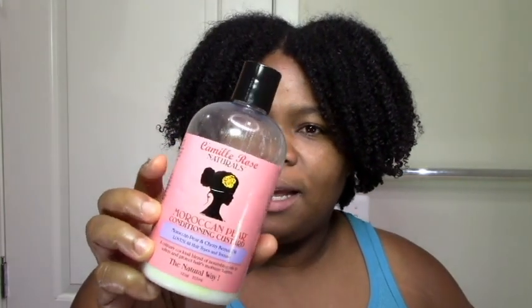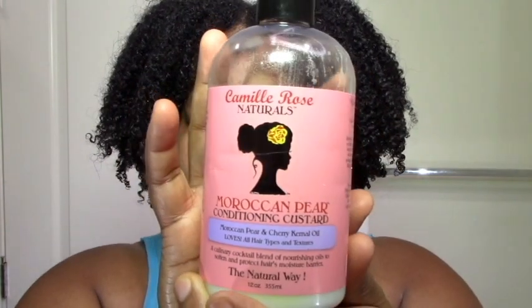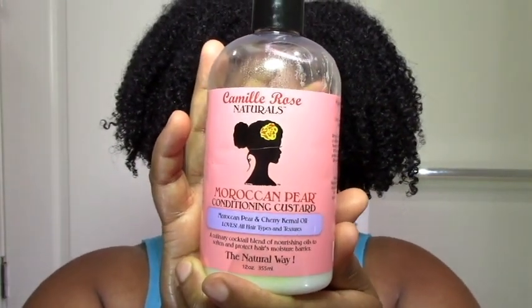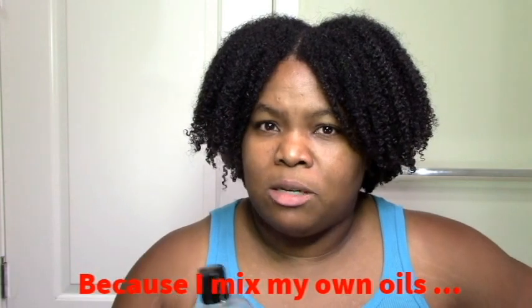I only have one new thing I tried from Camille Rose, I guess, so that's interesting. I mean, I still use Curl Maker and stuff this summer, but in terms of all new items, this is the only new one I tried: the Moroccan Pear Conditioning Custard. People did rave about it and I was just curious, like it was pretty much one of the few things I haven't tried from this pink line. I haven't tried the nibs, the oil thing either, but I'm not interested in that at all. But I have heard people rave about this conditioner a lot, so I wanted to give it a try.